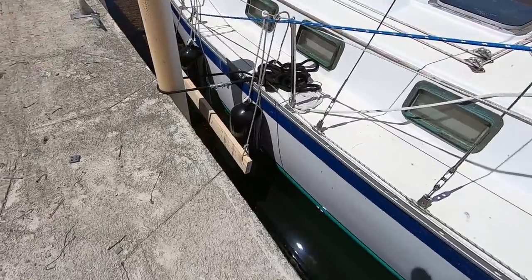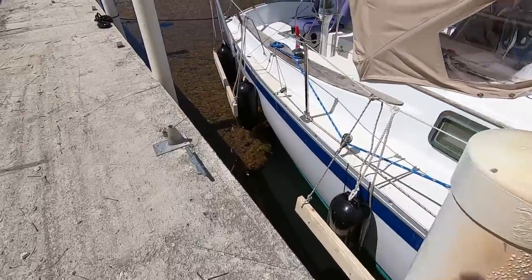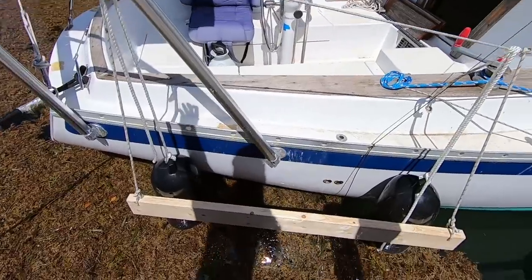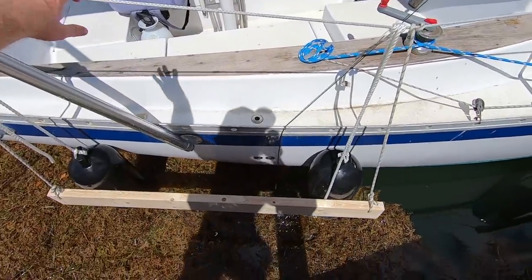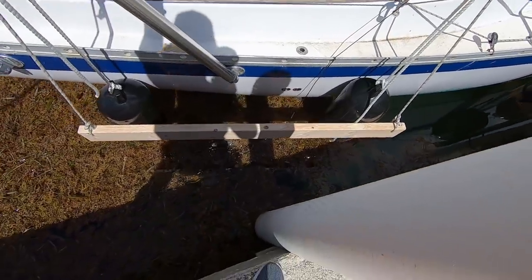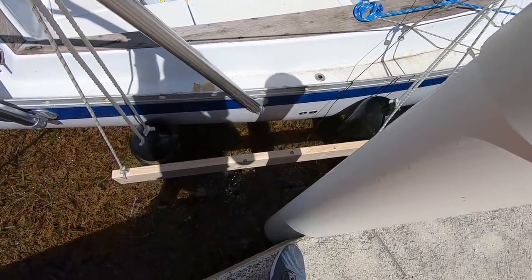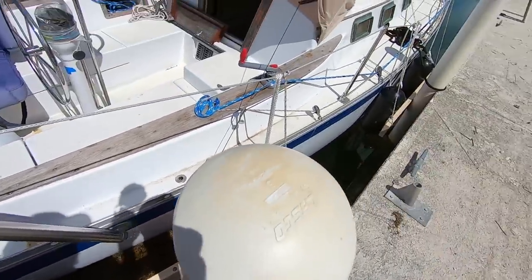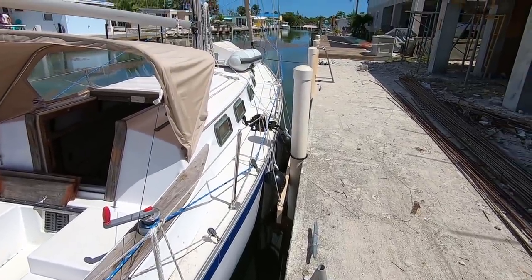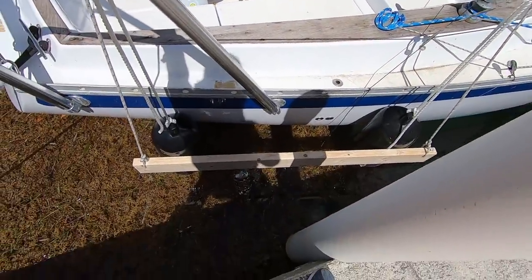So the boat's at pretty much high tide right now, so that's about as high as it's going to go. I've got the boat tied off the way that it should be tied off. And this fender board should pretty much not even come close on the aft. It's just there as a precaution, like I was saying before. So yeah, that's as far as it's going to go. It doesn't touch. What happens is that middle fender board touches, and then that bow line over there prevents the stern from coming any closer. And that's what you want.